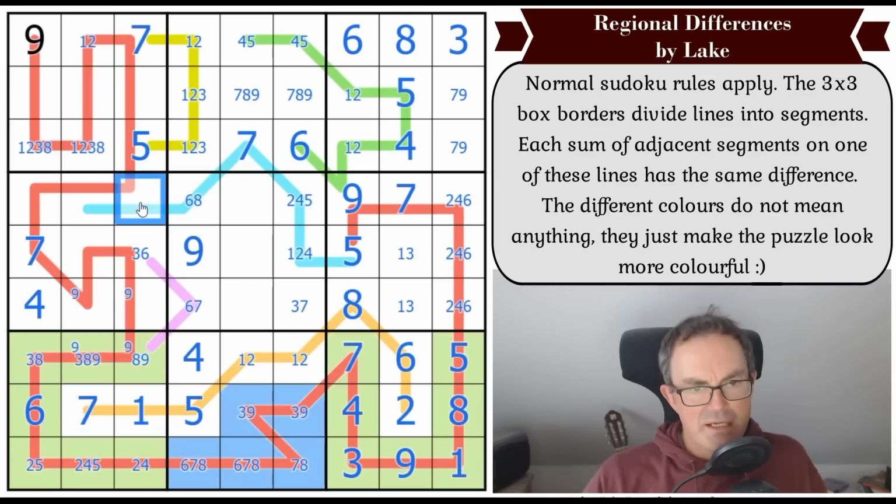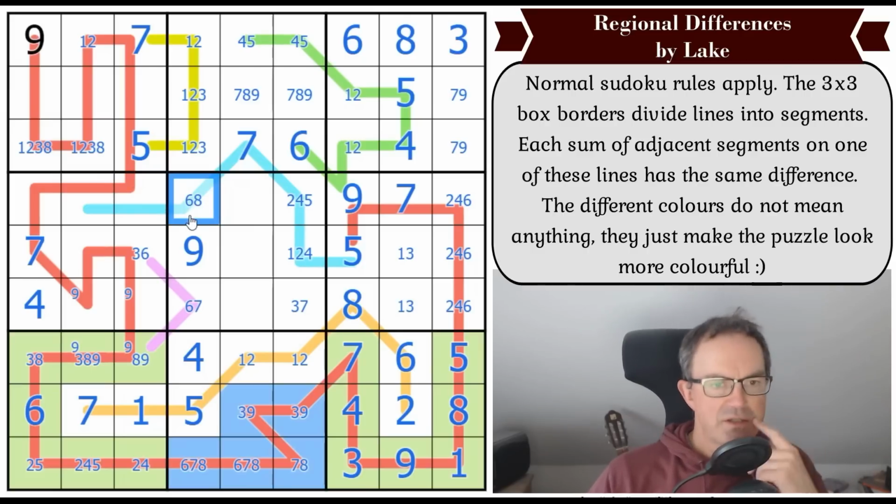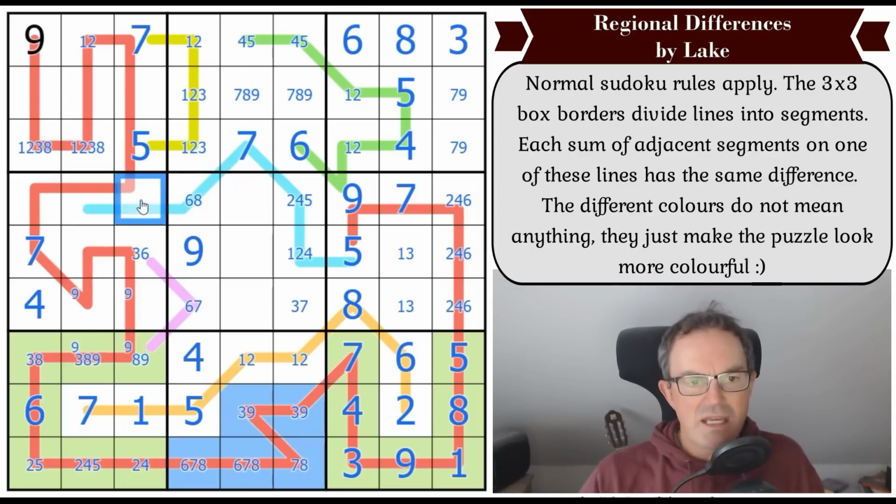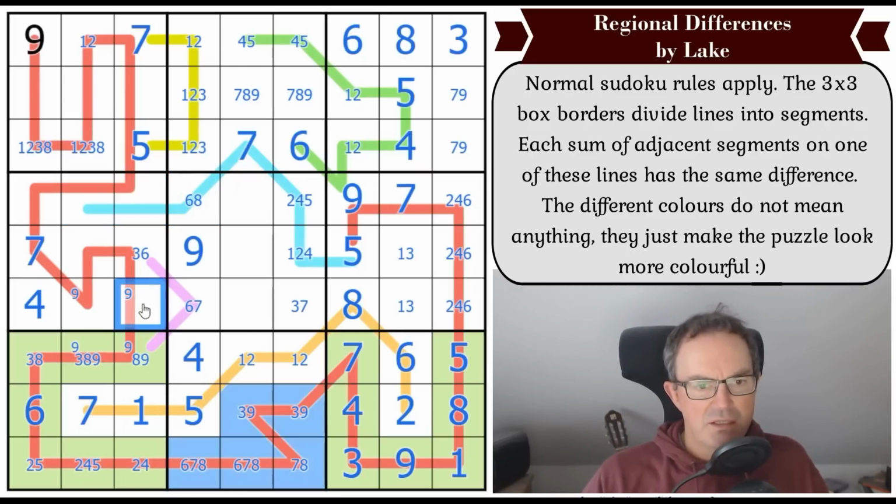But if it's here, then this obviously becomes a 6, doesn't it? If you put 8 there, that immediately becomes a 6. And that implies that the difference on this line cannot be 1, which it needs to be. So I think the 8 can't go there, and I think the 8 has to go here. So that's 3, that's 9. Which means that isn't 3.